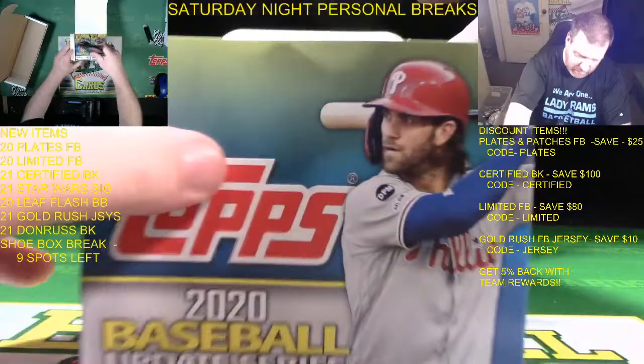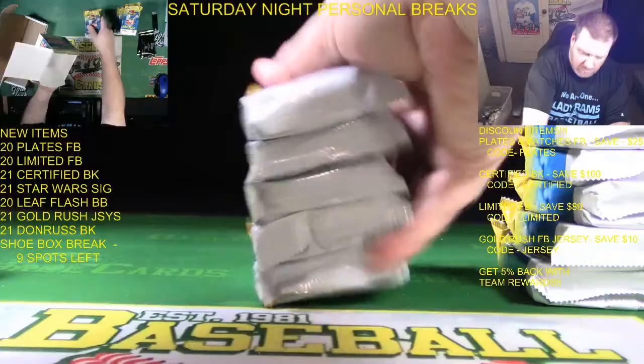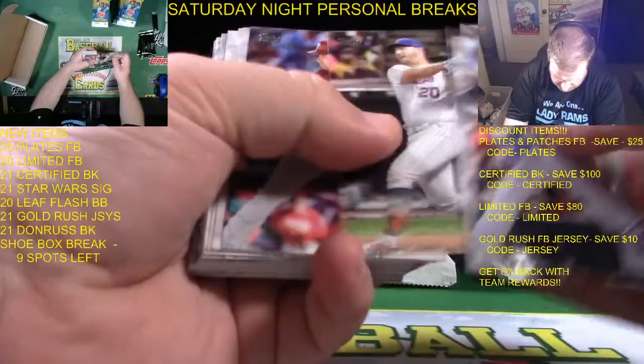Cameron, you've got an exclusive patch and two of those silver packs. We're going to save those for last. And we're going to check out your packs. Let's get something good. I agree, man. Let's see what we got. I'm just going to kind of flip through this stuff.